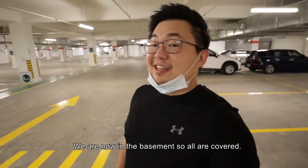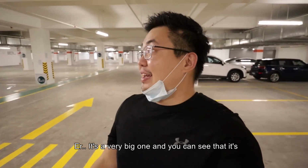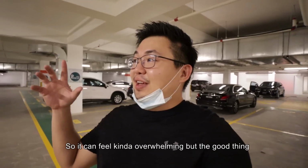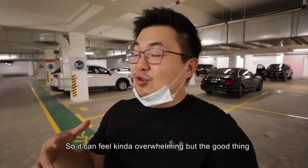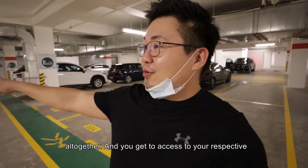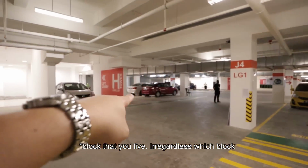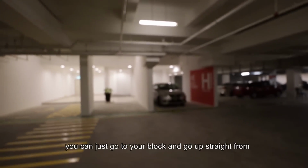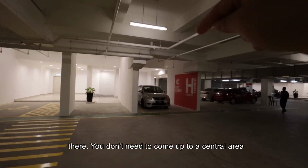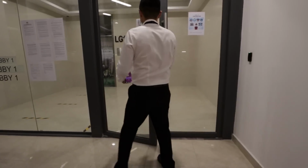We are now in the basement, so all are covered. It's a very big one, and you can see that it's that conventional column and beam structure, so it can feel kind of overwhelming. But the good thing is that this entire car park is one huge basement altogether, and you get access to your respective areas that you live in, regardless of which block. You can just go to your block and go up straight from there. You don't need to come up to a central area to go around again. It feels like a mall.